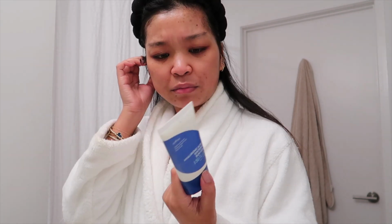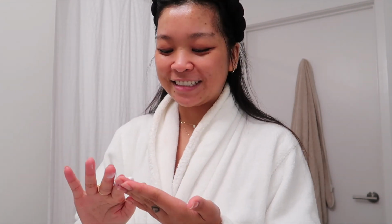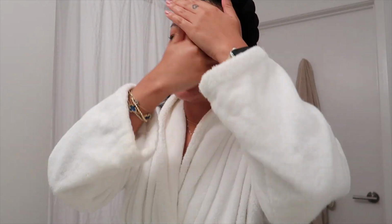My sunscreen is the hyaluronic acid from, I don't know how to pronounce this brand, Isntree? I don't know. I just use a pretty generous amount. The UV index in LA has been like 9-10, which is super, super high. And it's like going into the purples, so I've been putting on my sunscreen every single day, especially on my face since my desk is in the corner, so I'm exposed to the sun literally all day long.